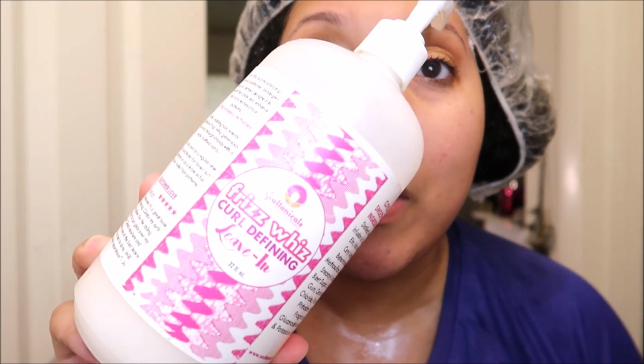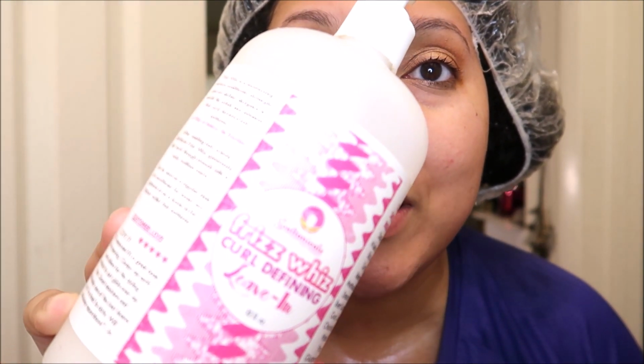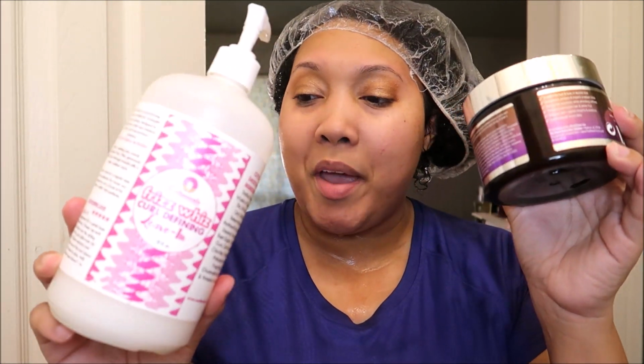Major shout out to Xavier Thompson. He recommended that I pair the Cheers Gelato with my Boo, the Sultanicals Frizz Whiz Curl Defining Leave-In Conditioner. This is one of my favorite leave-ins of all time. I absolutely love it, especially with a wash and go. And I'm so glad that you did that, Xavier, because this is a very different texture than what I'm used to using on a wash and go. So I was thinking, what leave-in would pair good with it? So right when you said that, I was like, yes. So shout out to Xavier, thank you so much. I cannot wait to pair these two together.